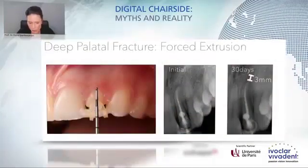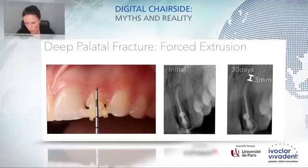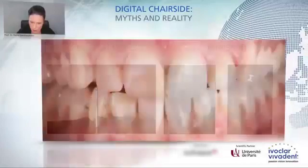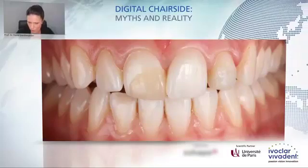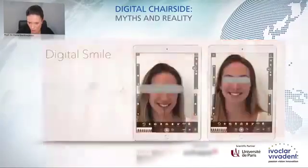And so we decided to use forced eruption to gain more retention of this tooth, of this lateral incisor. And this is now our new starting point for the final treatment. You can see this tooth, the lateral incisor, after this forced eruption.